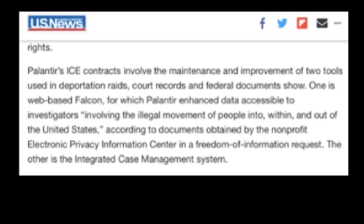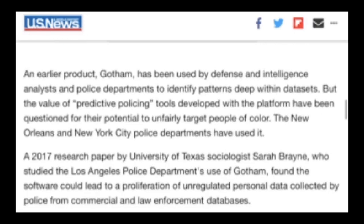But this program, Falcon, they're talking about how it's a move against illegal immigrants and it's racist, but they're missing, they don't see the forest for the trees. Again, it says involving the illegal movement of people into, within, and out of the United States. Well, that phrase becomes a lot different when you consider, well, what is illegal? Because everybody's thinking undocumented immigrant, but what if it's illegal to move from state to state? Because it does say within.